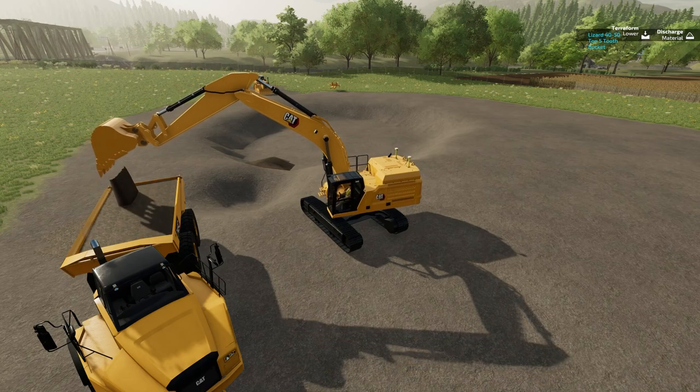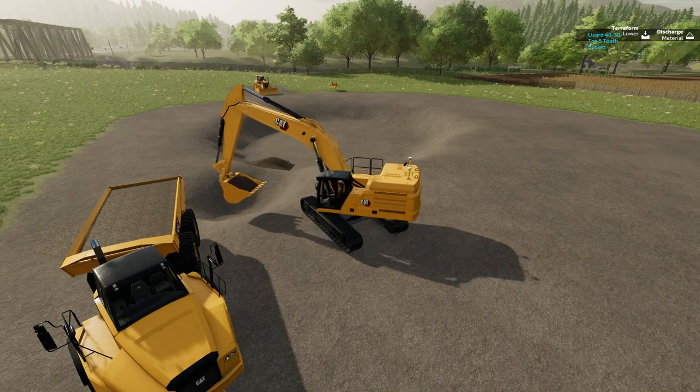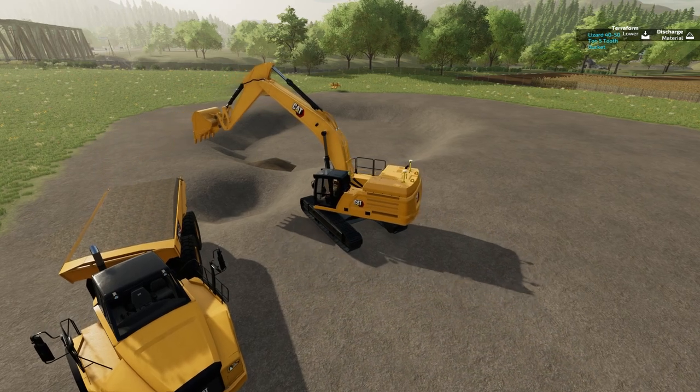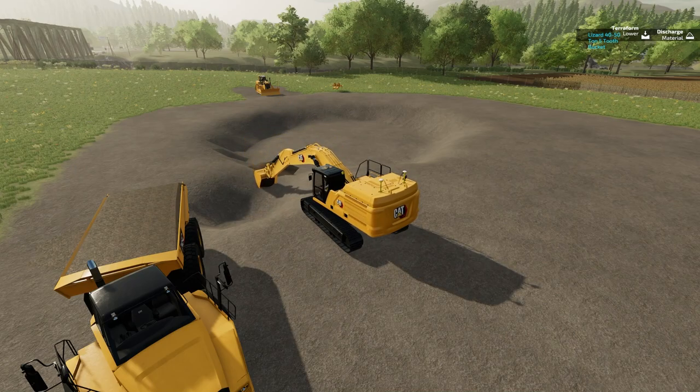Get this first bucket out, and we'll probably put a time-lapse on and smash out a few loads in the time-lapse. Might have to move a bit forward and try and get this little bit out here for the dozer. There we go.